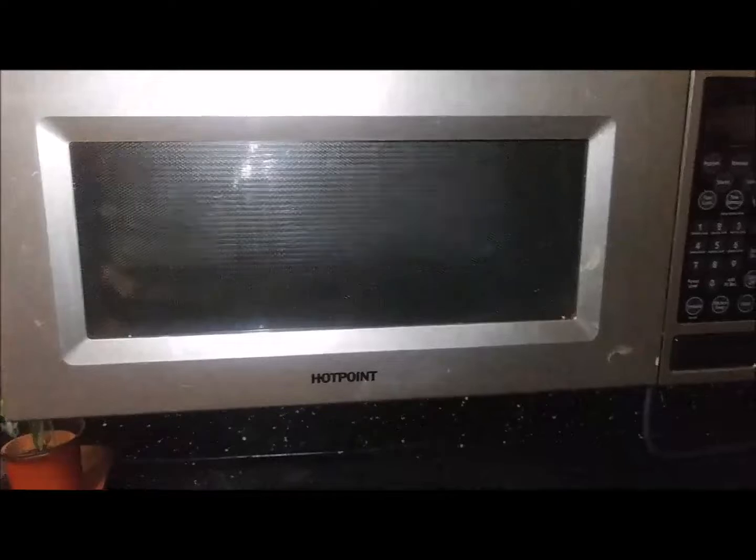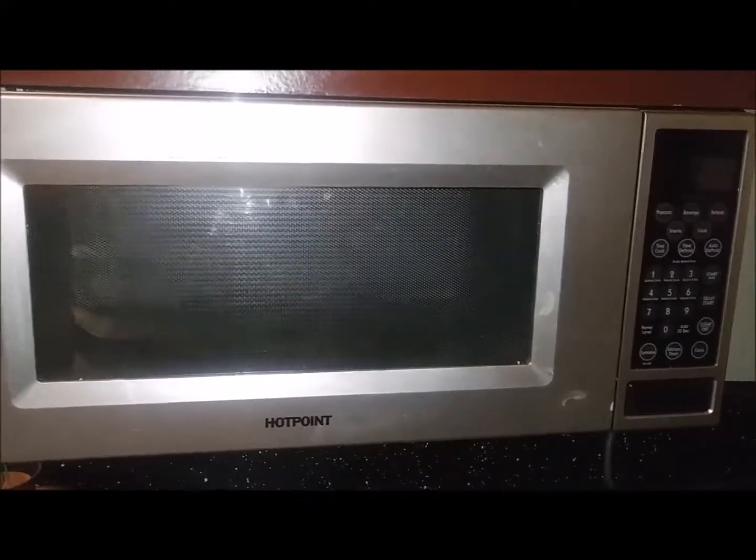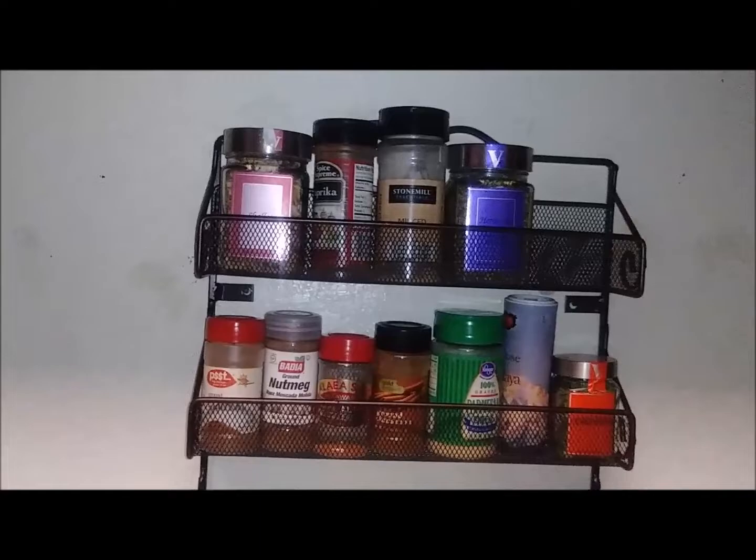All right. So then right underneath that cabinet, we have our microwave. This microwave came with a place, so nothing special or fancy about it. It's actually been pretty good for us. No complaints there. So then we're going to move on over to our sink area.